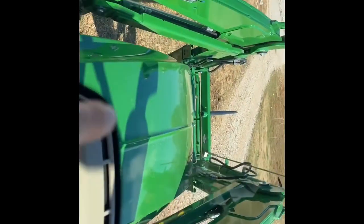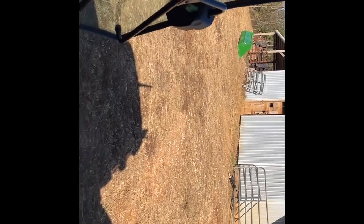This thing has lights galore. So you have a mirror there, mirror there, mirror there. There is storage all over the place in this thing. The booklets are still back here. It came with the hay spear and the bucket.